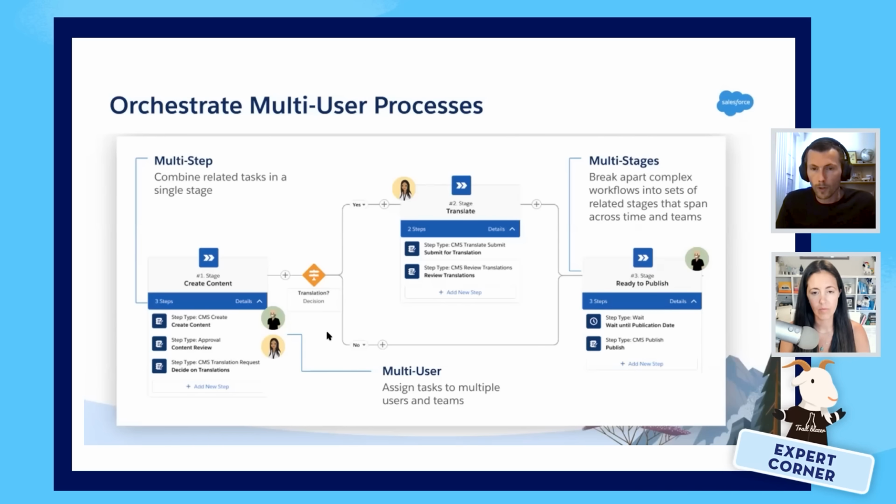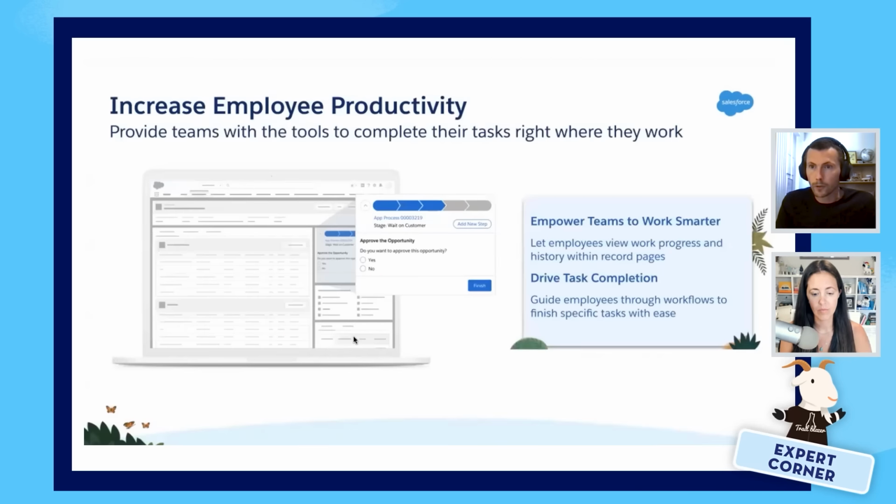This is what the end user will actually see. It's directly embedded into the record page. That's what we call the Orchestrator work guide. The header part of this work guide is the orchestration: where you are in the orchestration, what is the current step, the current stage. And the bottom part is the flow. So everything you see here is customizable. You can create your own screen flow, add the components that you need. You know the power of flow.